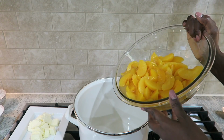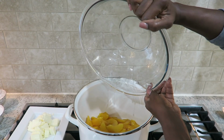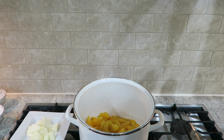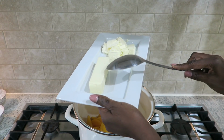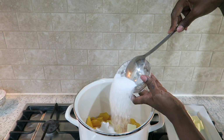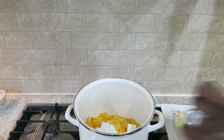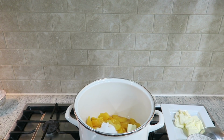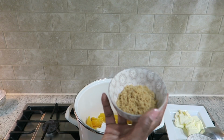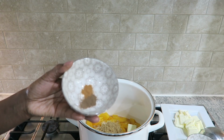Just going to go ahead and add in our peaches, 1 of these sticks of butter. So I'm going to put in about 1/2 of the granulated sugar, okay? And then I'm going to go over here and grab my light brown sugar and add that into the pot as well. And then we are going to add in our cinnamon and our nutmeg.